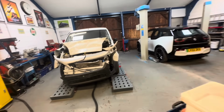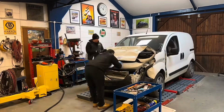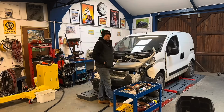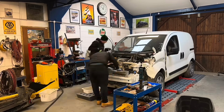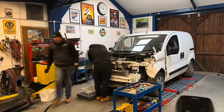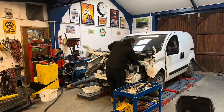So, you ready, mate? Yep. 3, 2, 1, let's get going. Straight into it here, stripping it down. Want to get that bonnet out of the way so we can see what is going on and so that we can get to all of the other bolts. It looks like it's just star drives like a normal Fiat, and of course, plenty of 10 mils. 10 mil spanner, 10 mil ratchet, a screwdriver and some star drives. You can pretty much take any of these Fiats apart.